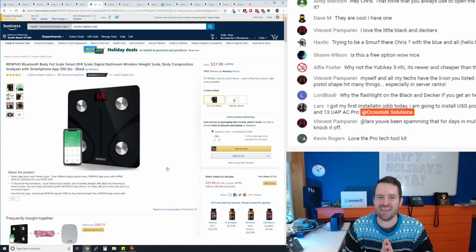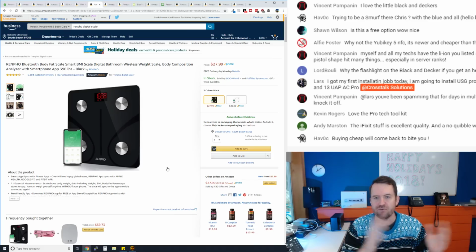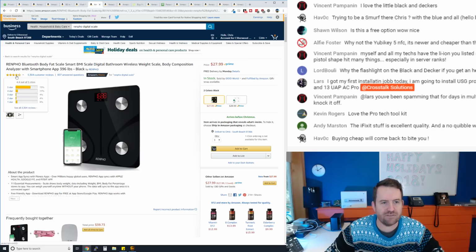So we had a bathroom scale, and the bathroom scale that we had just wasn't working very well anymore. The batteries were wearing out too fast on it. It seemed to be sort of up and down when you weigh yourself. You'd step off and step back on, and it would be a different weight, etc. So we decided to get a new bathroom scale. And I took a chance on this one because it had 4.5 stars out of 5, 304 customer reviews, and it was only $27.99. I was pretty impressed by that.